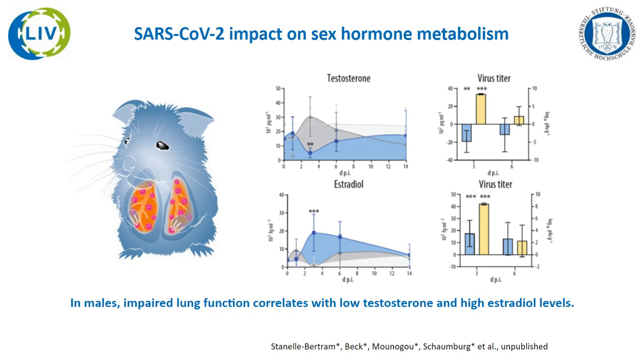We could see that in infected male hamster, the testosterone level dropped 3 days post-infection compared to the level prior to infection. And the testosterone level started to recover on day 6 post-infection and was fully recovered on the 14th day post-infection compared to the control hamster.